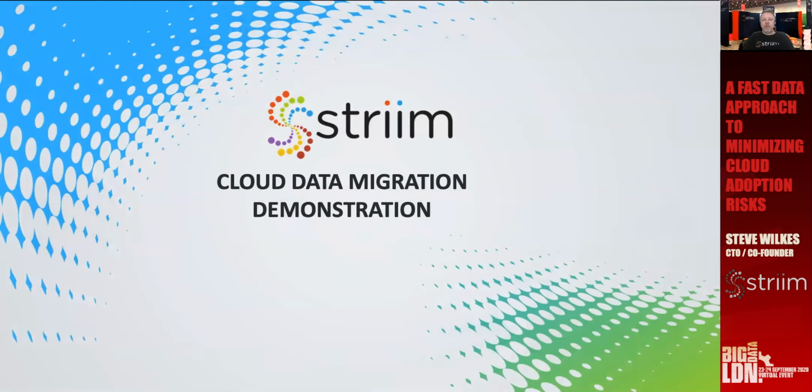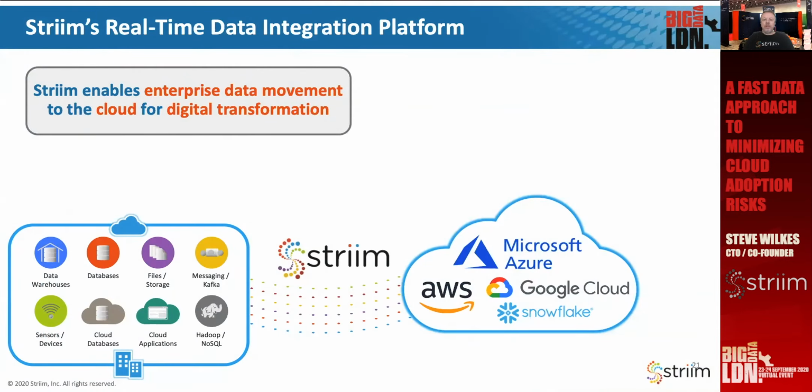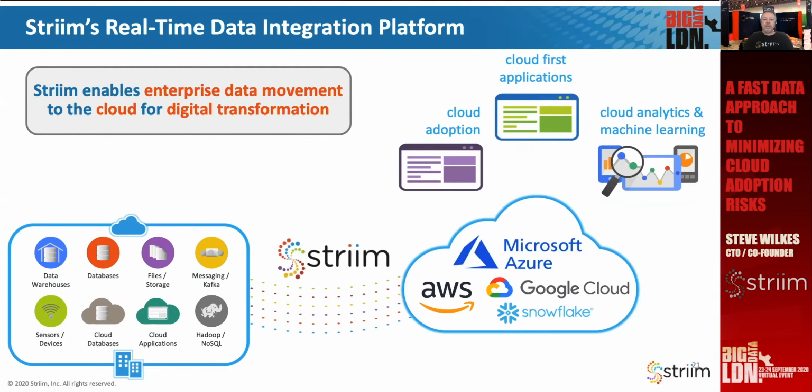I'm now going to show you how Striim can be used for cloud data migration. Striim is a real-time data integration platform, enabling enterprise data movement to the cloud to help drive digital transformation. Our customers are using our platform for initial cloud adoption, moving data to the cloud for new applications and reporting, and continuously feeding cloud analytics and machine learning.